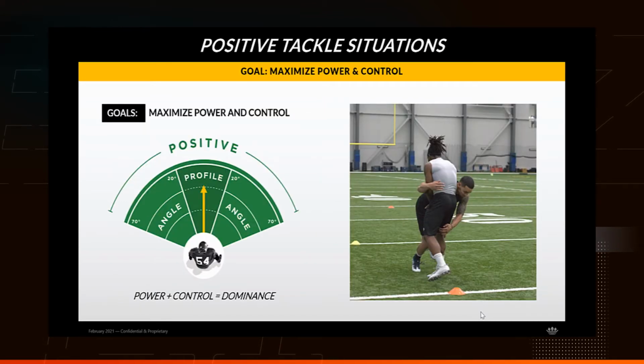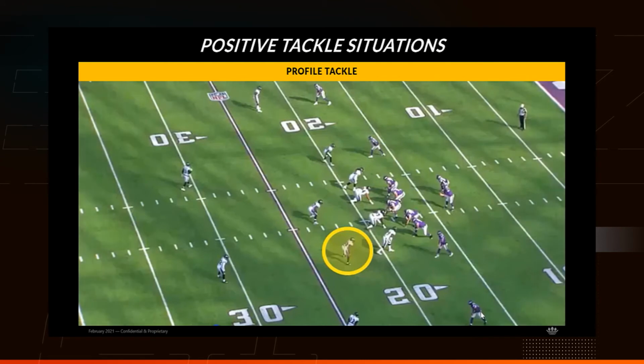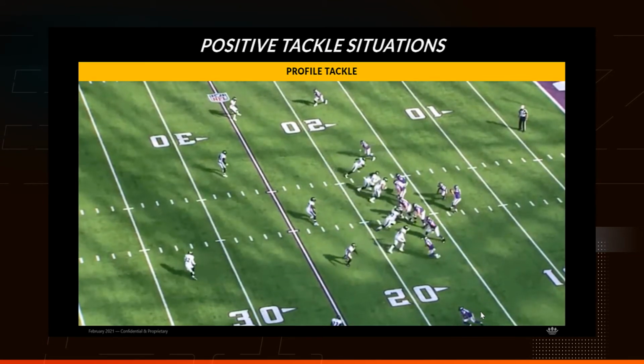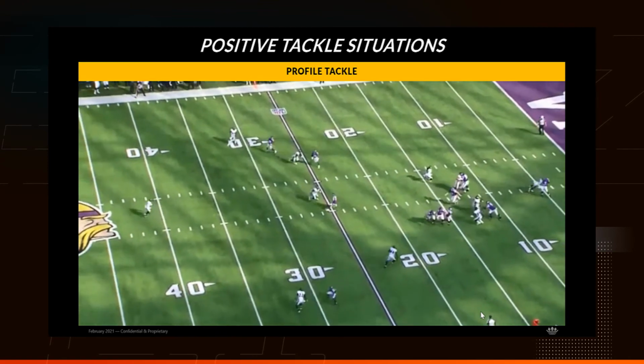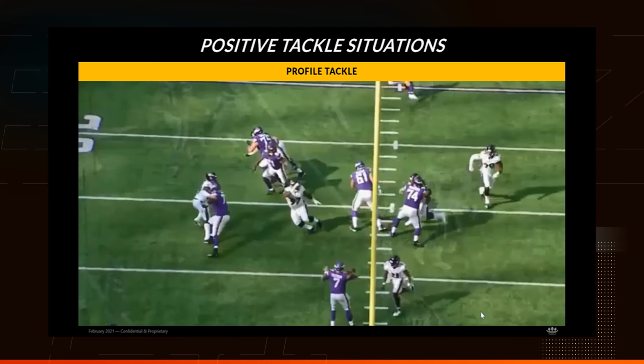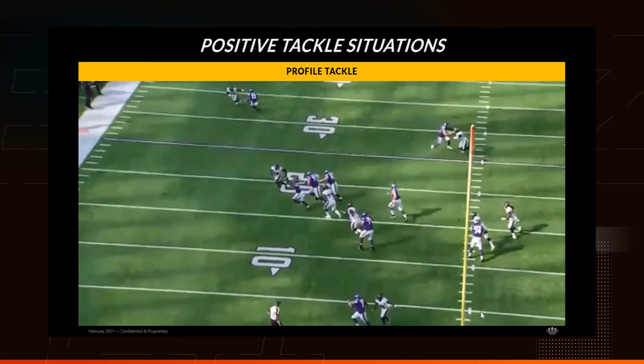Within each tackle situation, we have two distinct tackle types. In a positive situation, we have profile and angle tackles. The goal still is here to maximize power and control and knock the runner backwards. Here's an example of a positive situation, specifically a profile tackle. You'll see the highlighted defender come downhill towards the runner, make contact in a profile situation, and knock the runner backwards.